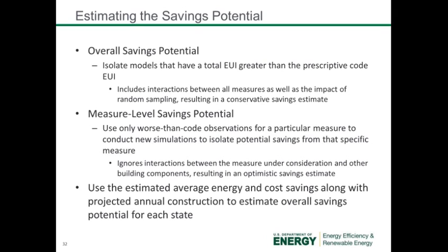The second method, which is a completely different, distinct approach, is a measure level savings potential calculation. What we do is we look at the key item observations that we've collected, and we use only the worse than code observations for a given measure to conduct new simulations, and we isolate the potential energy savings from that specific measure. Now, this ignores the interaction between different building components, but it gives us a very optimistic savings estimate. Finally, we use these estimates along with projected annual construction to estimate overall savings at the state level.